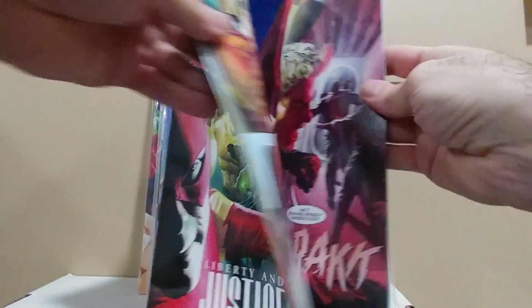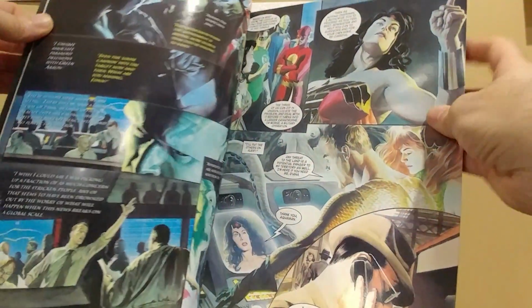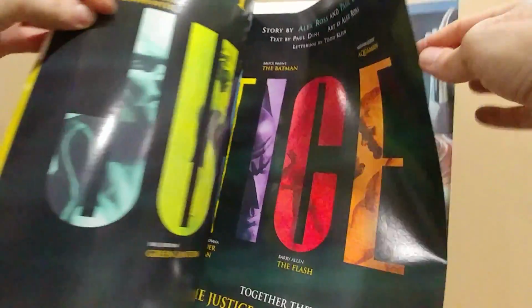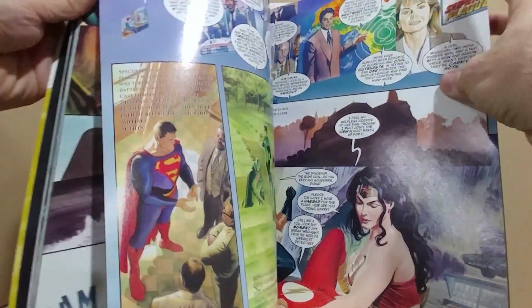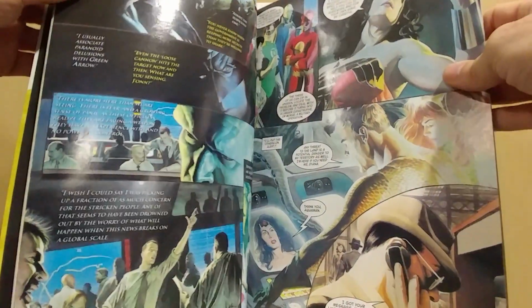And if you can, there's some splash pages in here that just are unbelievable. You've got Plastic Man in here. You've got Zatanna, Black Canary. All sorts of people are in here. And like I said, the art is just stunning in this stuff here.